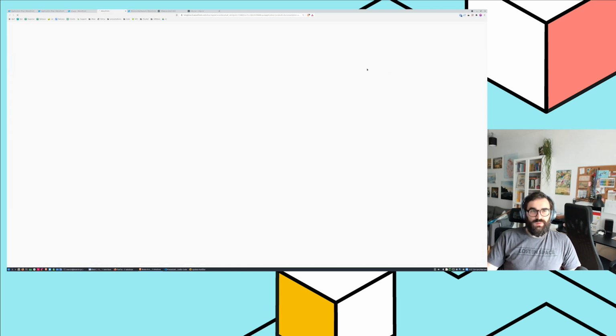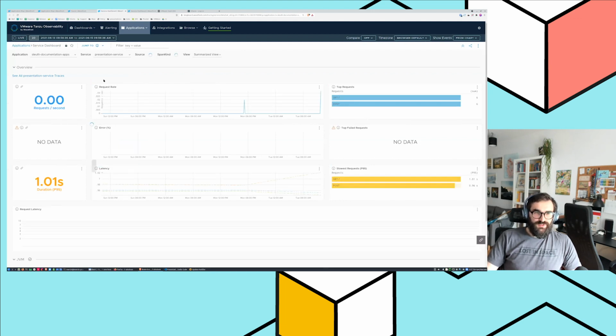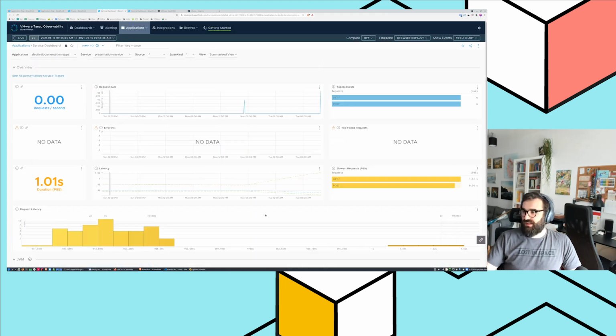And if we go to the service view, we should see, yeah, we have some metrics of our presentation service application. We have the request latency, some JVM stats, etc. So just by adding Spring Boot actuator and the Wavefront starter, we have already started gathering metrics.